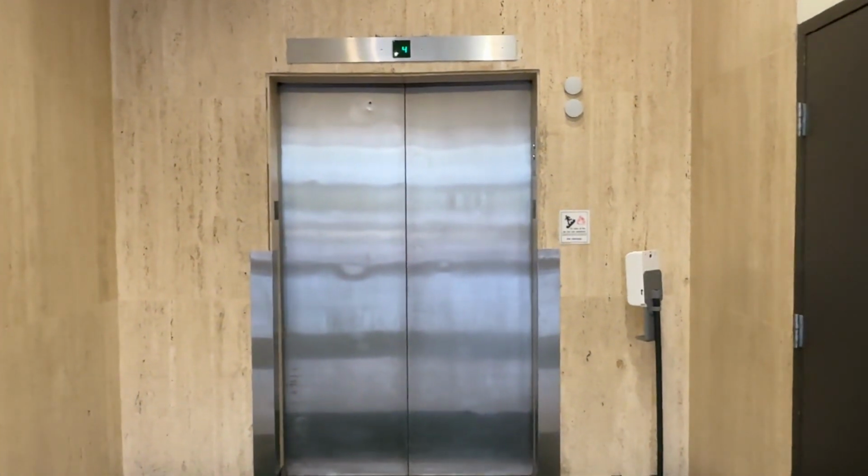All right, there it goes. And unfortunately, I don't have time to do the freight elevator, but next time I come back, I'll be sure to do so.